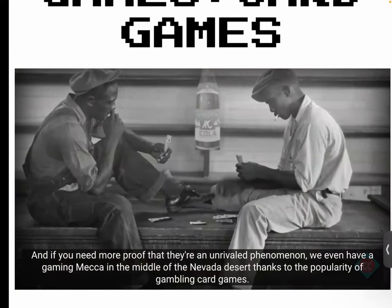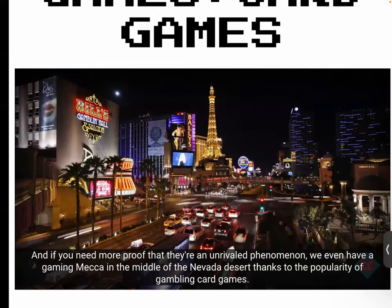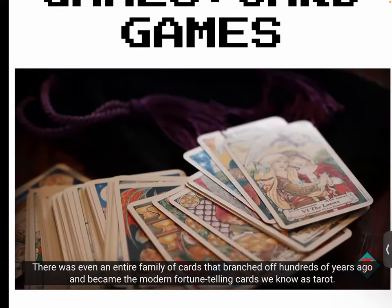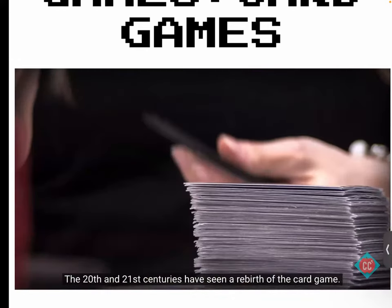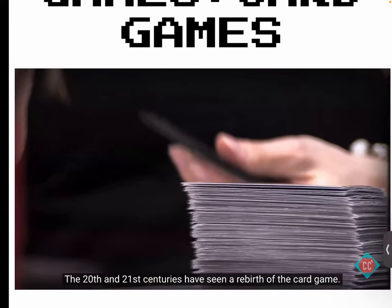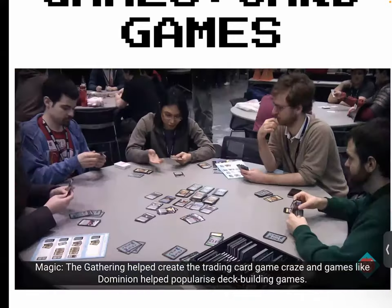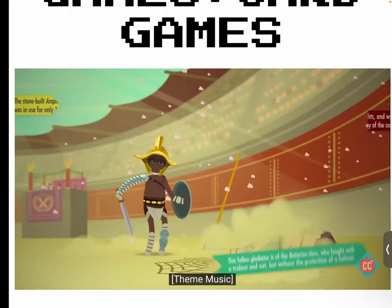And if you need more proof that they're an unrivaled phenomenon, we even have a gaming mecca in the middle of the Nevada desert, thanks to the popularity of gambling card games. There was even an entire family of cards that branched off hundreds of years ago and became the modern fortune telling cards we know as tarot. The 20th and 21st centuries have seen a rebirth of the card game. Magic the Gathering helped create the trading card game craze, and games like Dominion helped popularize deck building games. So let's shuffle into the history of card games and see why they are so popular and what effect they have on people and culture.